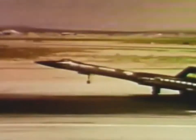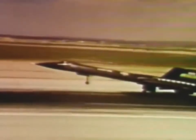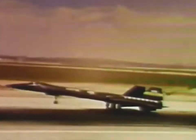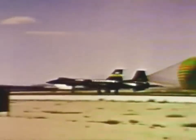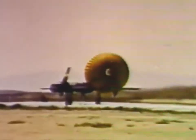Future aircraft design will depend on the work we do here today at the NASA Flight Research Center. And so, after 25 years of basic research into all the facets of manned flight, the NASA Flight Research Center is ready for the challenge of tomorrow, looking forward to new horizons to come.